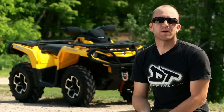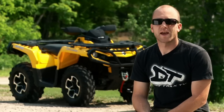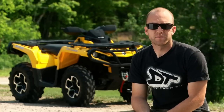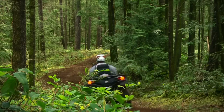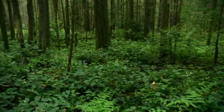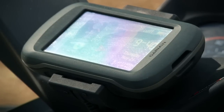With the most diverse two-up class in the business, Can-Am does have a Max that'll suit your riding style and needs, all of them in the G2 platform, right from the 500 all the way up to the power-pleasing 1000cc Rotax. At the top of the class, the Max Limited is the cream of the crop, featuring the 976cc power plant, a white pearl paint option, and a Garmin Montana 650 touchscreen display.